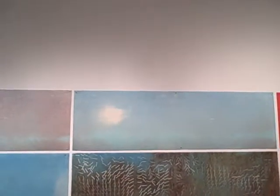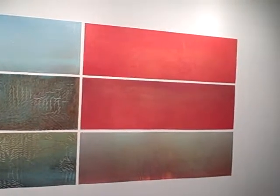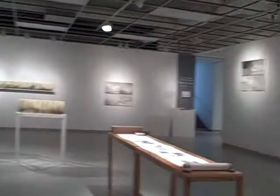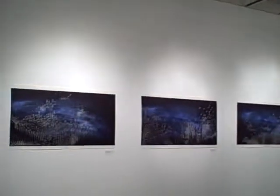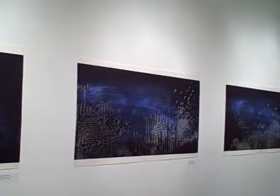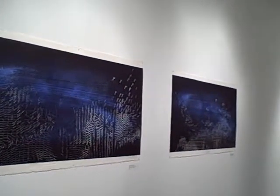Susan Campbell, Good and Bad Days. If you were here, you could see that this has wood grain. And these pieces are actually perforated. Sue Campbell's work, Winds Aloft.